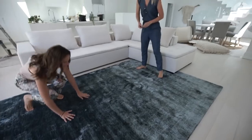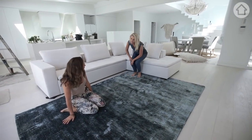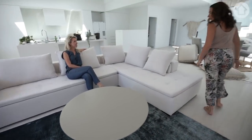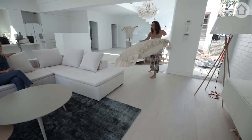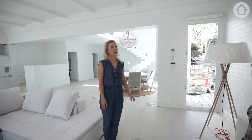Oh, isn't it just like, oh, I can't believe how blue it is. I never remembered it this blue. It's just beautiful, isn't it? This is all bow, isn't it? Yeah, this one's all bow. I love it.